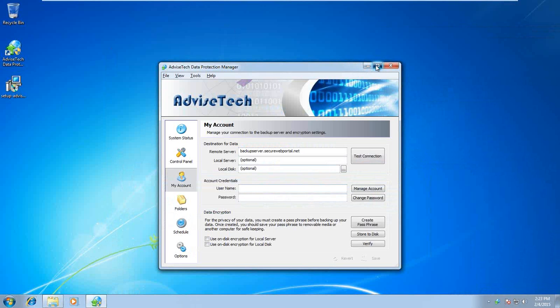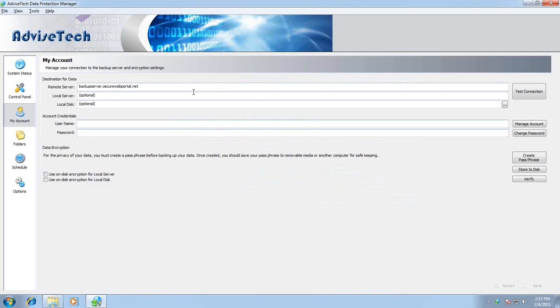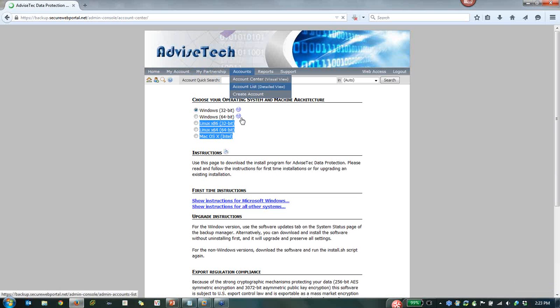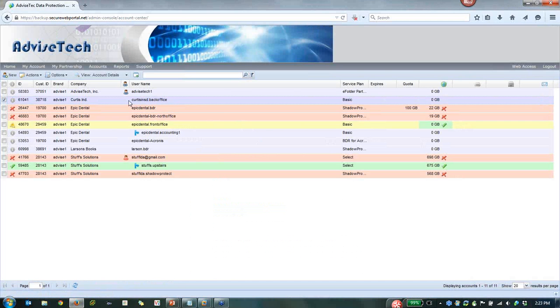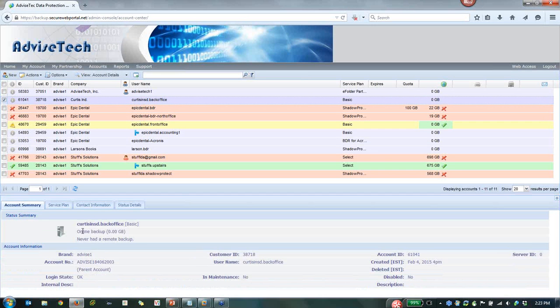Okay, so this looks a little bit different than Ted's screenshot simply because this is the branded version. So the first thing that I need to do is go grab the username, and I'm just going to copy and paste here just to save time because I typed it funny. I realized that after I did it, but we're just going to go grab this username here.